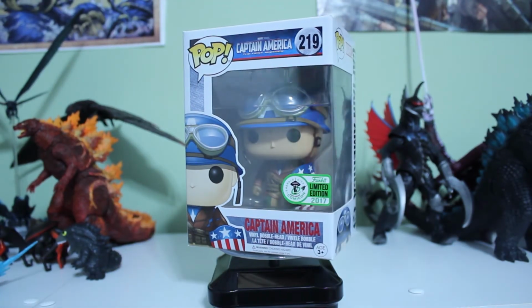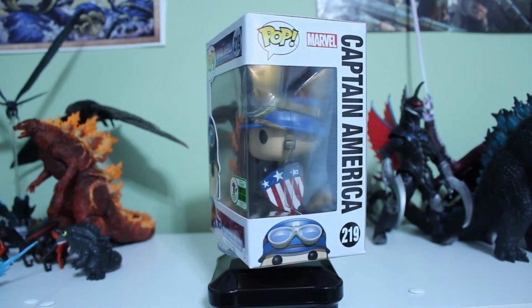If you collect Funko Pops, you know in the community that this is one of the most highly praised pops because it just looks so freaking good. The shield, the goggles, everything about this is just on point.